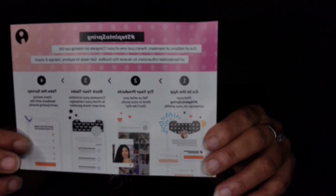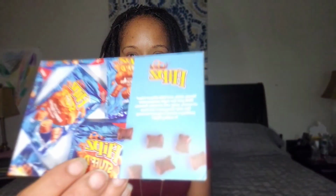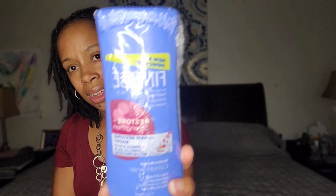So usually you'll get something like this in there that tells you all of the activities that you have to complete. And then, I have a coupon for free Flips. And then it's just, usually it'll have stuff like this in there. And then, I have the Finesse. This one is the shampoo right here. And I'm guessing this one is the conditioner.